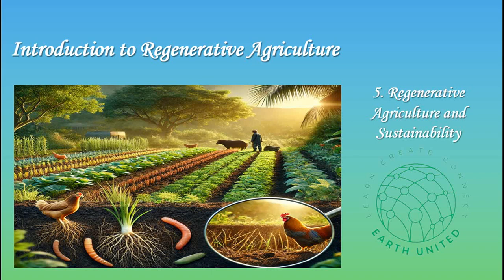Now, if you're feeling really inspired and you have some space, why not start your own regenerative garden? Even a small plot in your backyard or a few pots on a balcony can be a wonderful way to connect with nature and put those principles into practice. It's incredibly rewarding to nurture the soil and grow your own food. Plus, you get to enjoy the fruits of your labor. Literally. It's a tangible way to experience the benefits of regenerative agriculture firsthand.